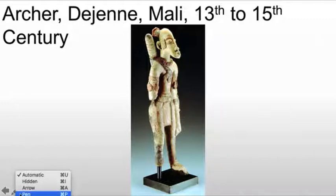So what do I mean by that? When you look at the arms, for example, the arms are nothing more than cylinders. They haven't developed the deltoid and the bicep, etc. in the figure. This is not necessarily a lack of skill. Rather, this could easily be a stylization. This is what they felt was perfect for their form, for their time.